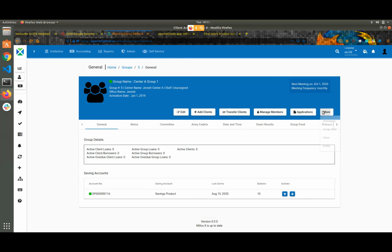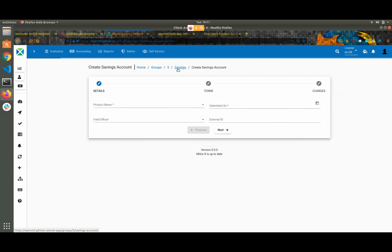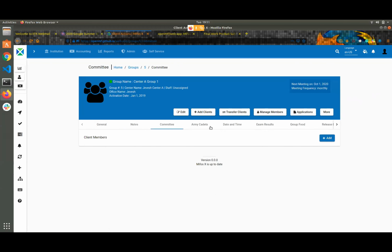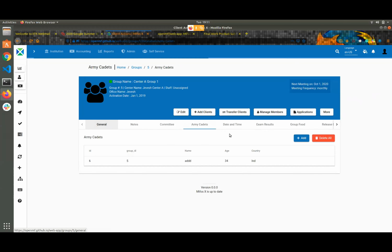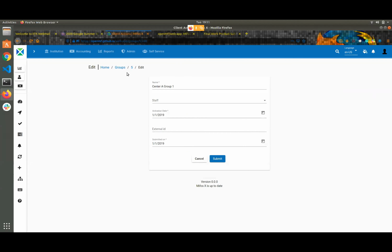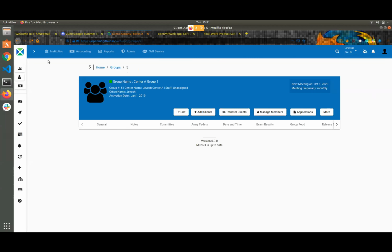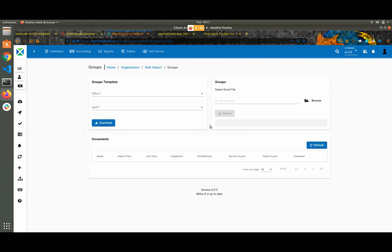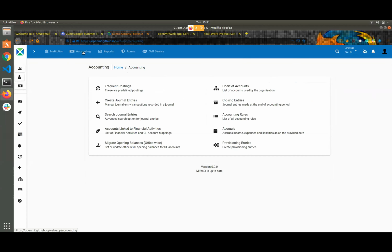Similar to the clients module, we can create a savings account for a group. We have multiple tabs over here, data tables coming in, and edit group and multiple actions. After this, Muskan had covered the centers module and everything. So this was it. And bulk imports had been added this GSoC.